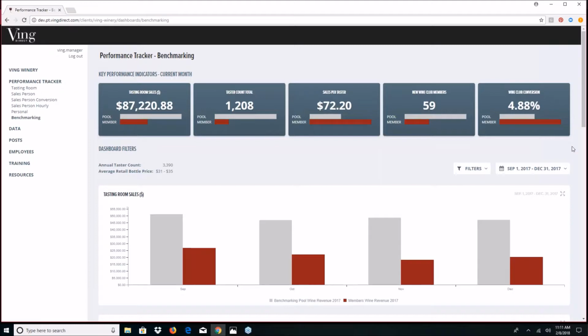So in the benchmarking view, the first thing you're going to notice is we have a new year-over-year view for you. So again, the gray is going to be the Being Direct pool, the red will be your winery, and you have the pop-up here. So the pop-up is going to tell you your totals for tasting room sales, and the pool's tasting room sales and your tasting room sales for the year. So this is a new view, and then you've got your total here at the top popping up nice and bold for you. So this is new. This is really great. We hope you're going to like this as much as we do. Just gives you more information.